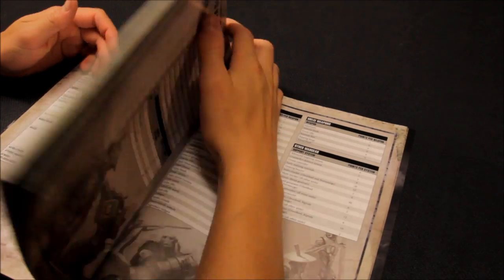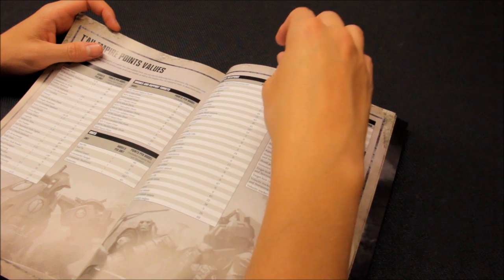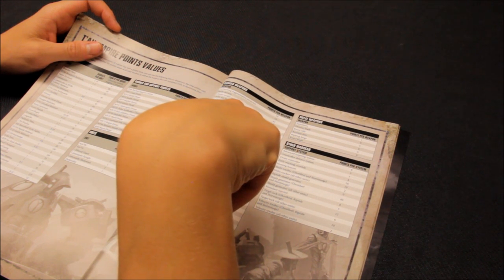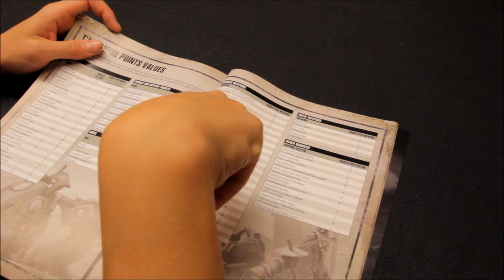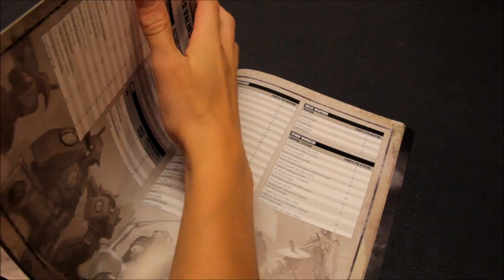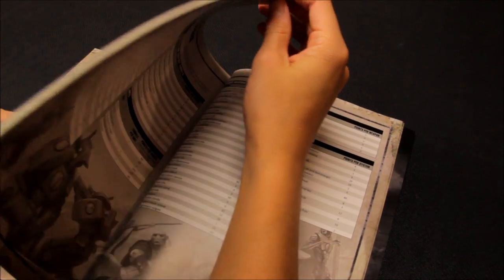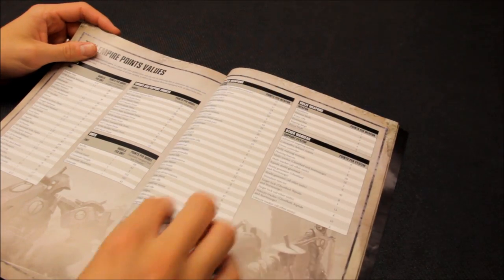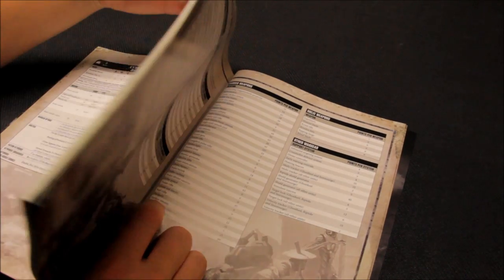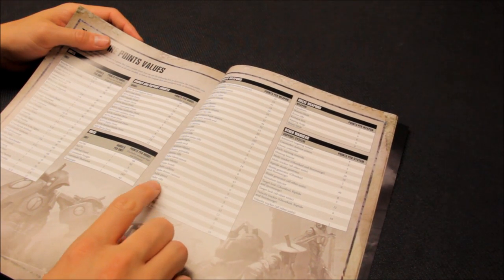So, 80 points. Heavy rail rifle. Let's just have a look here. 63 points. Ouch. Yeah, the rail gun is cheaper on the Hammerhead. So now you're looking at 143 odd points. It comes armed with two smart missile systems, which just cost you 40 points. Ouch. You can swap them out for two plasma rifles if you want to save points.